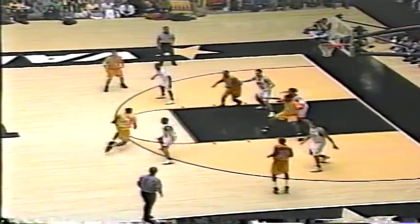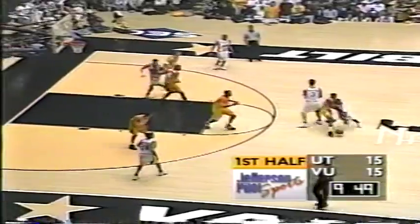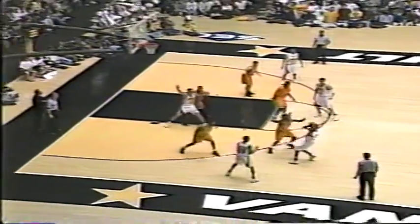Quickly back to Lee. Lee drives, stops, fakes, gives it inside. Torrey Harris for the layup. Good, beautiful dish. Torrey Harris comes underneath for the layup after the feed by Lee. Score tied at 15. Vanderbilt with the ball. Prater works it past the center line. Moves left. Guarded closely by Jackson.